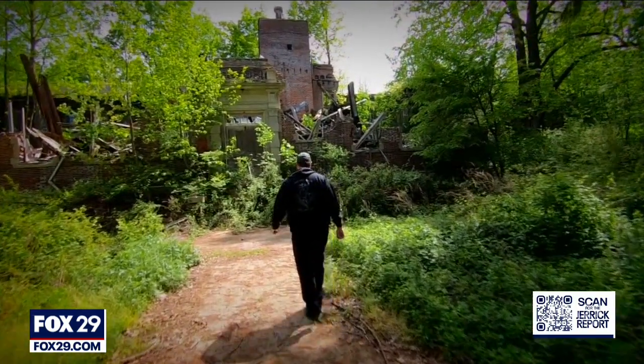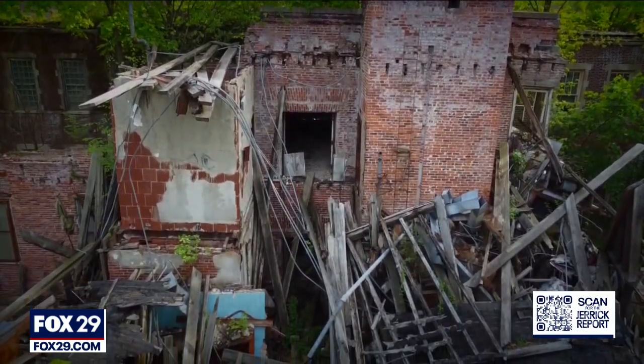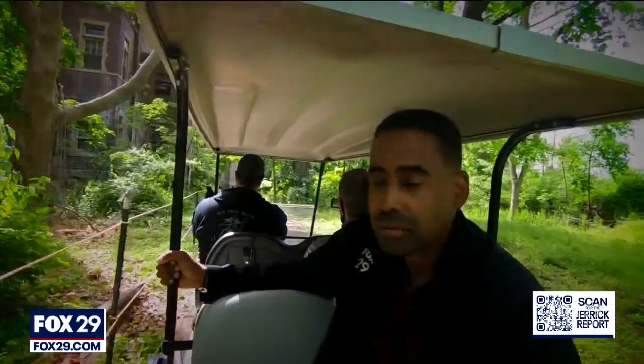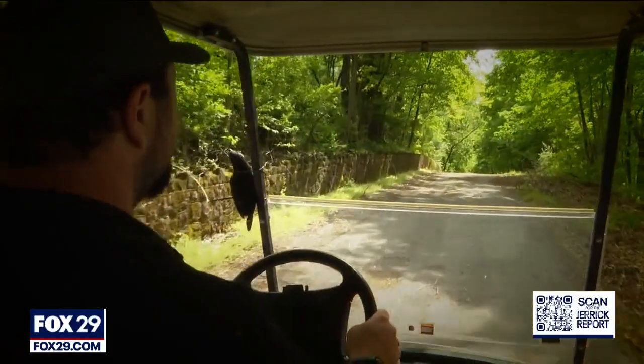The villain here was a systemic idea that separation of people is okay. That's the villain. That removing people from society could ever be an answer. That's the villain. But Jim, one of the staff members and our guide for the day, explained to us why getting the truth out about Pennhurst is so important to him personally.